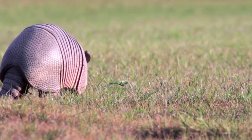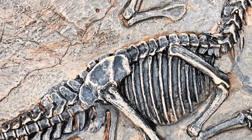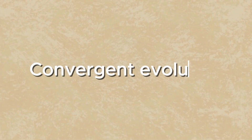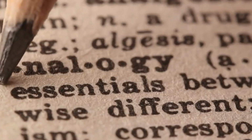Turns out, nature has a way of repeating itself. Across the ages, species that never met, never shared the same land, or even the same era, ended up looking and acting remarkably alike. This mysterious phenomenon is called Convergent Evolution. In evolutionary biology, convergent evolution describes the process where distantly related organisms independently evolve similar traits to adapt to similar challenges.